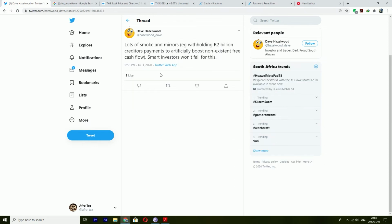And Dave Hazelwood is also saying lots of smoke and mirrors. They're withholding 2 billion in creditors' payments to artificially boost non-existent free cash flow. Smart investors, of which I was one before yesterday, won't fall for this, because I just couldn't grasp why the hell Telkom was on this rally.